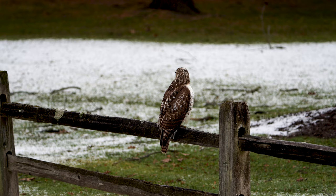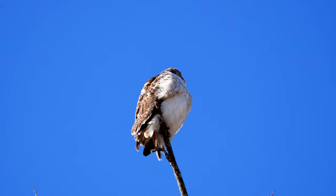Speaking of snacks, this red-tailed hawk was looking for a snack on the fence by the golf course.